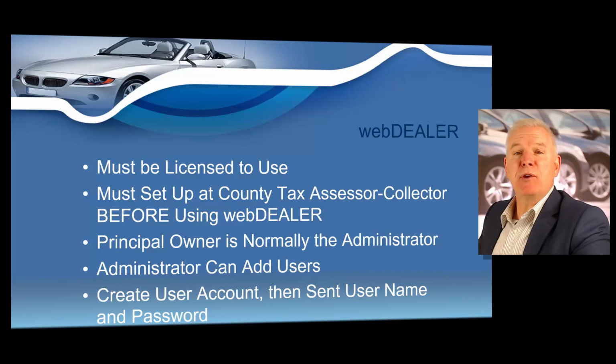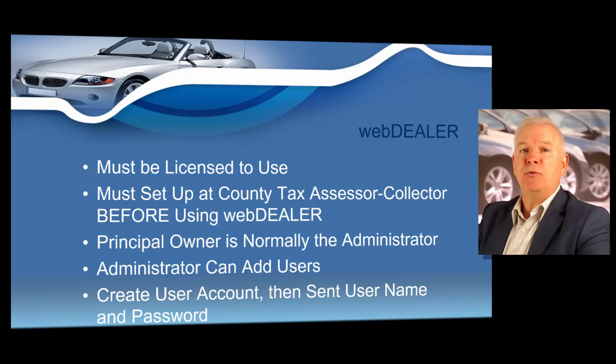Once you initially create a user access to the system, you will be emailed your username and password that will be assigned to your dealership. The state recommends protecting your passwords and periodically changing them. Remember, you must contact your county tax assessor collector's office before you are able to use webDEALER.